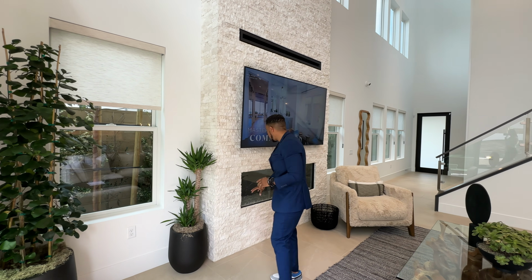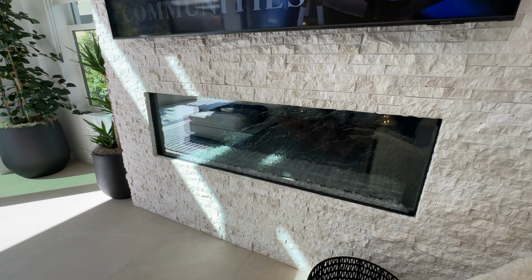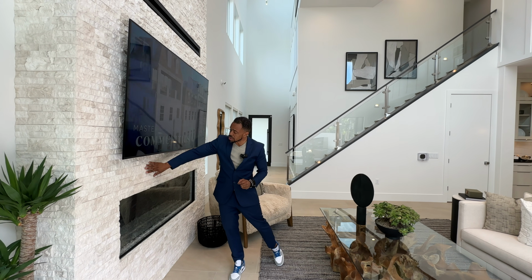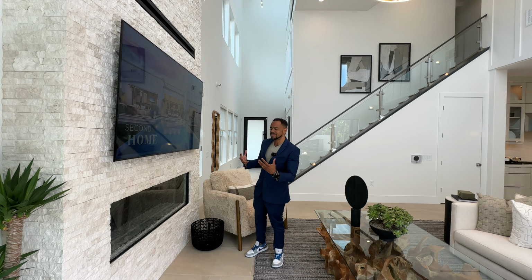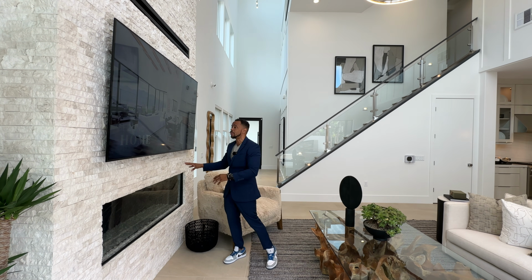Now, right over here, we're gonna have our electric/gas fireplace that's gonna be able to change colors. And I love the stone walls that they went with on the fireplace. I think it gives it a really nice look. Now, of course, that is gonna be an upgrade, but I think it's an upgrade worth doing.